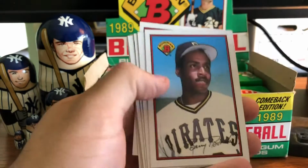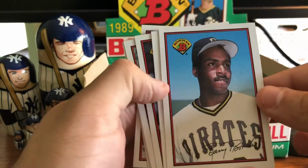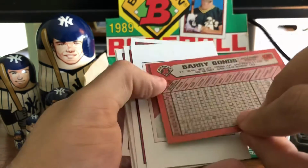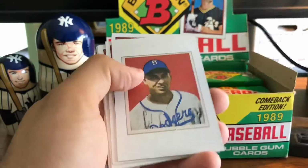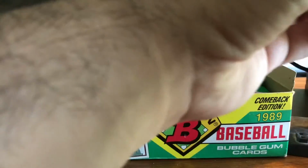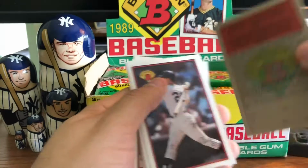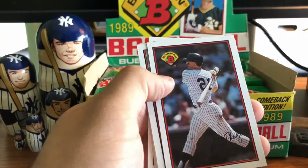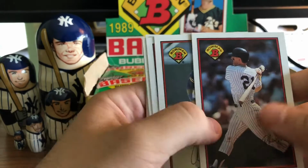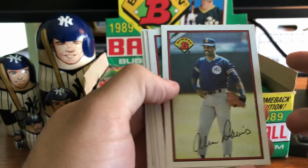It's like Mike Jackson. There's Barry Bonds. Barry Lamar Bonds, all-time home run king. Of course, in '89, still kind of coming into his own at the time. He did finish 1989 with a .248 average, 19 homers, 58 RBIs. So he wasn't quite the monster that he became later in his career, but he did walk 93 times in 1989. So very early career card of Barry Bonds.